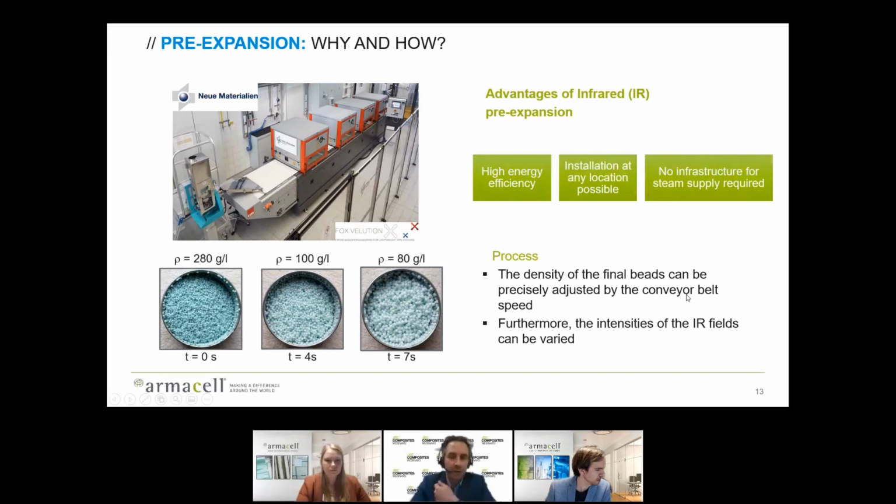Sven, I have a quick question on this slide. Sorry to interrupt. Will the final expansion of the beads be limited after pre-expansion? Well, if you would expand them too far, so below 80 grams per liter, then at some point they can't expand really further. But within the ranges that we have tested, you need to respect a certain quarantine time of several days after the pre-expansion step. And this allows for the gas exchange and the increase of pressure in the beads, and then the expansion for the final molding step is still sufficient.